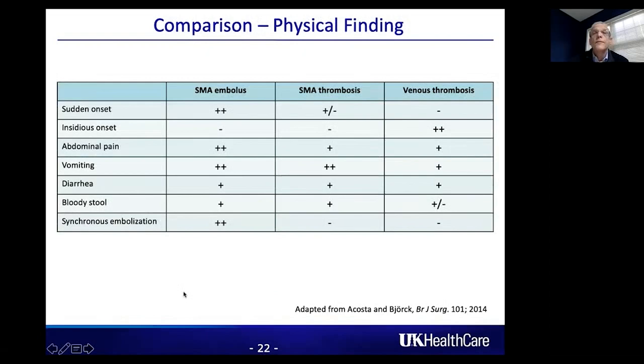Regarding the physical findings, pain is pretty much across the board, but typically the patients with the embolus have more severe pain and it's more sudden onset. Really, only the patients with an embolus will have the risk of having a synchronous embolization, but the other symptoms are relatively the same across the board.